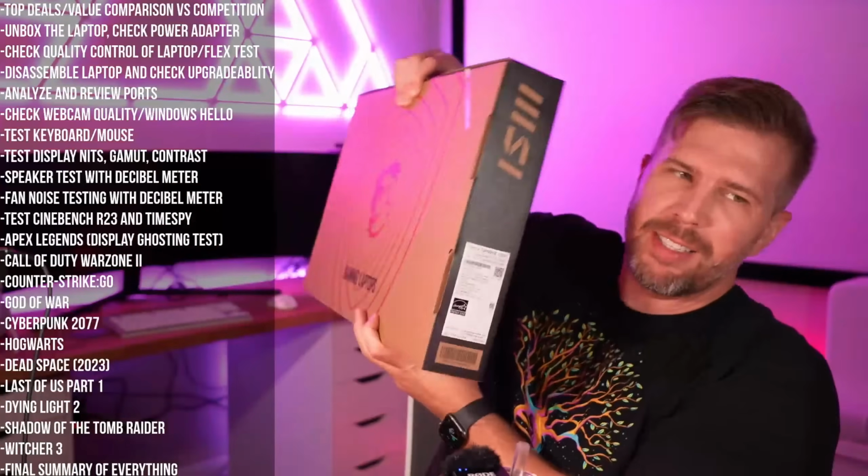We are going to talk about all of these different things for the MSI Vector GP68. This is, on paper, a phenomenal deal in the RTX 4080 category. Currently, as far as I can find, it's the cheapest RTX 4080 that money can buy. Now, MSI's website says 175 watts.